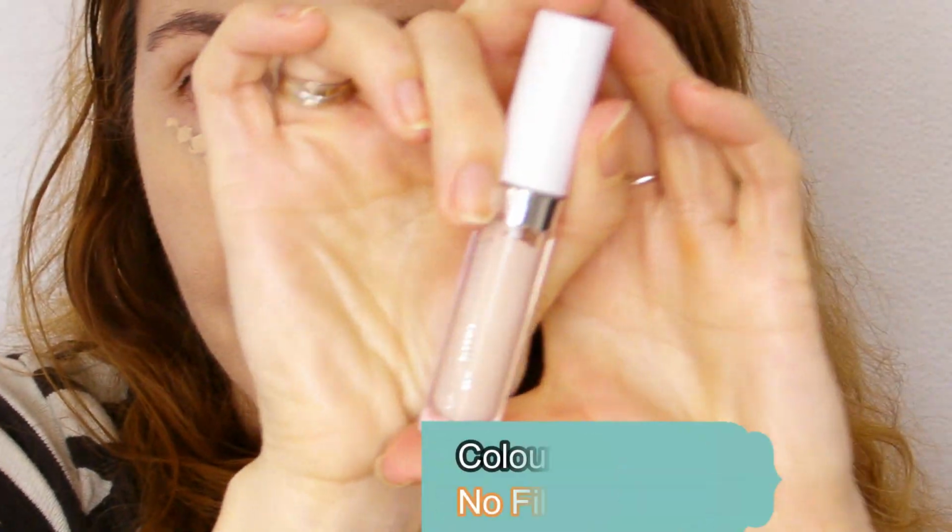One thing I don't like about this droplet is that you can get a leak outside of your bottle, yeah? When you are pressing the actual droplet, you might get some leaks.